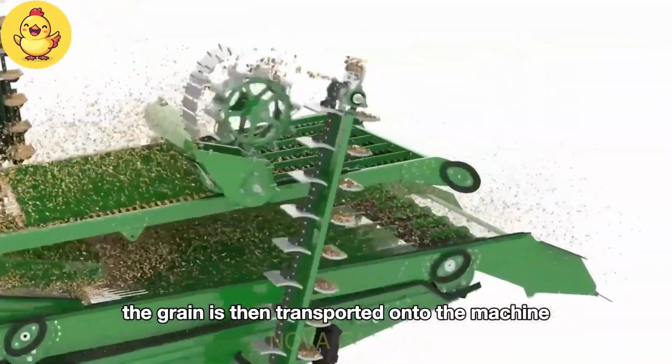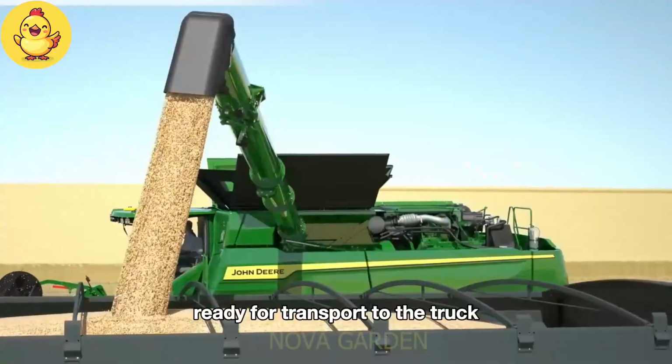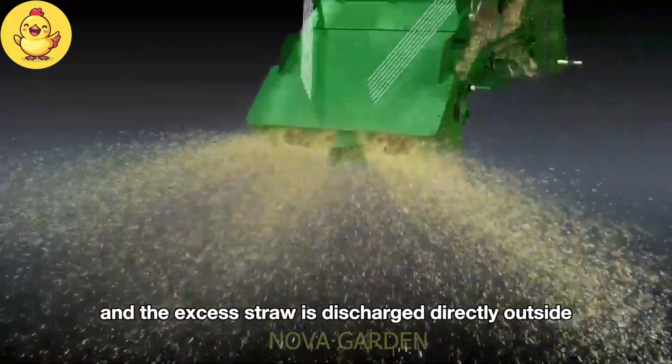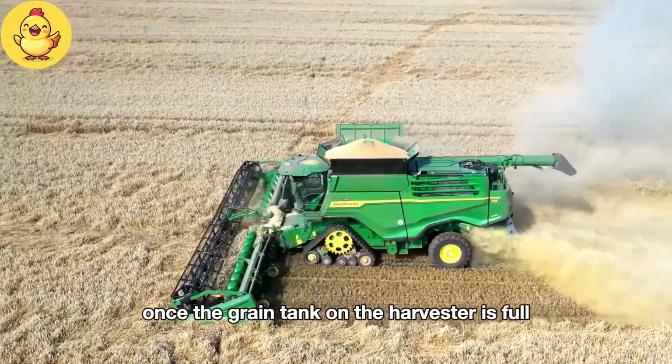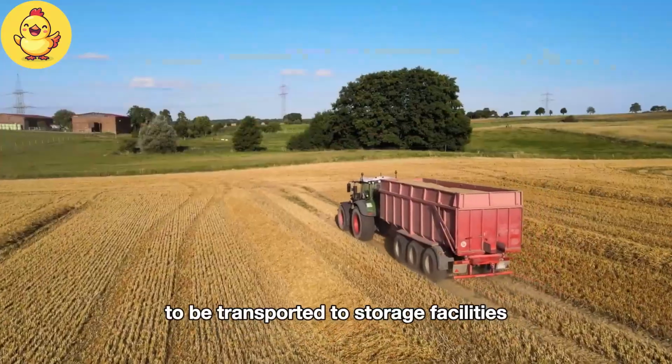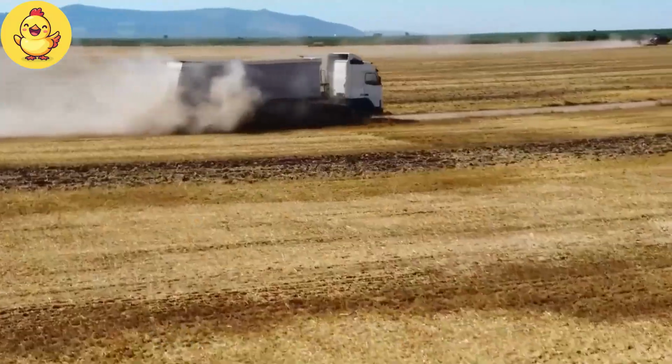The grain is then transported onto the machine, ready for transport to the truck, and the excess straw is discharged directly outside. Once the grain tank on the harvester is full, the wheat grains are transferred to trucks or trailers to be transported to storage facilities.